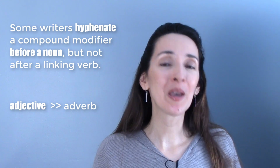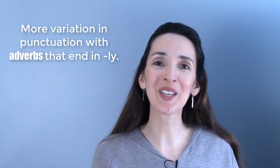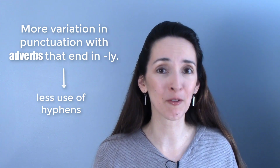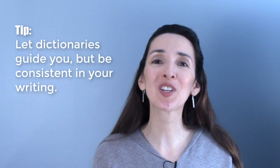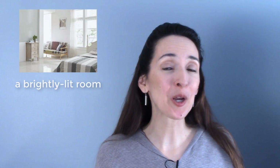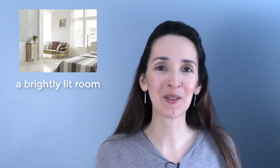Why is this happening? Because we see a shift from adjective to adverb. I see much more variation with adverbs that end in ly. I think there's a growing tendency not to use a hyphen regardless of word order. My advice is to let dictionaries guide you, but just be consistent in your own writing. Personally, I would write about a brightly lit room, but many journalists and authors would write that phrase without a hyphen. Here are some good collocations to learn, and you can decide for yourself whether to use a hyphen or not. Just be consistent in your own writing.